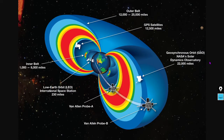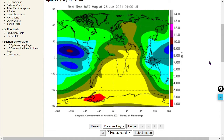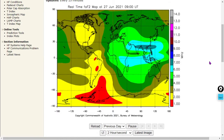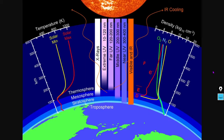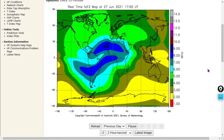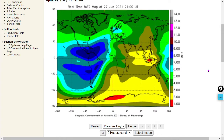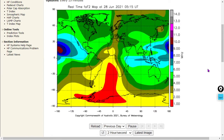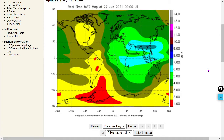Here's a diagram of the Van Allen belts and distances to spacecraft in miles before we show the F ionosphere layer. And here's the F ionosphere layer, which is located at about 300 kilometers of altitude. It's just one slice of the atmosphere in vibrational frequency. And the F ionosphere is in many ways the bridge between space and Earth. That's why we show it daily. All your weather comes from space.